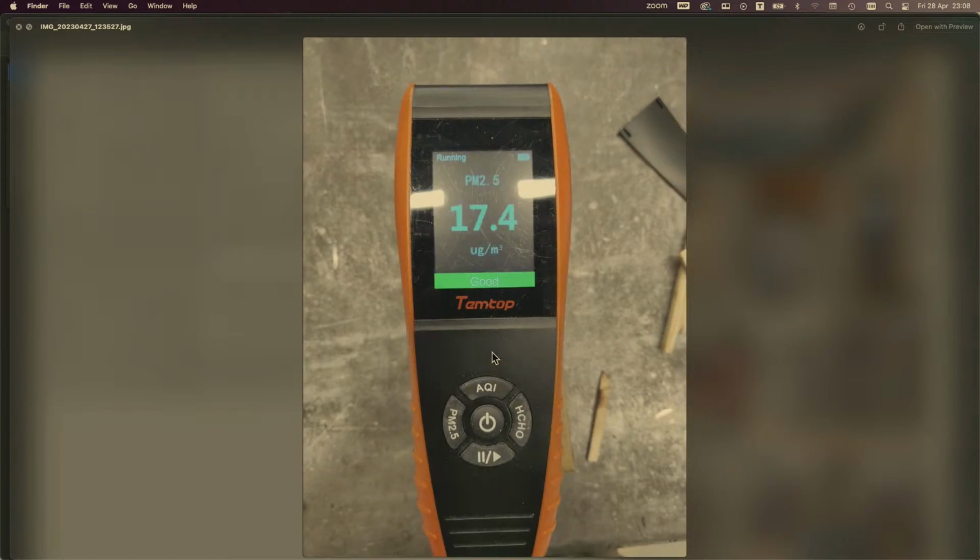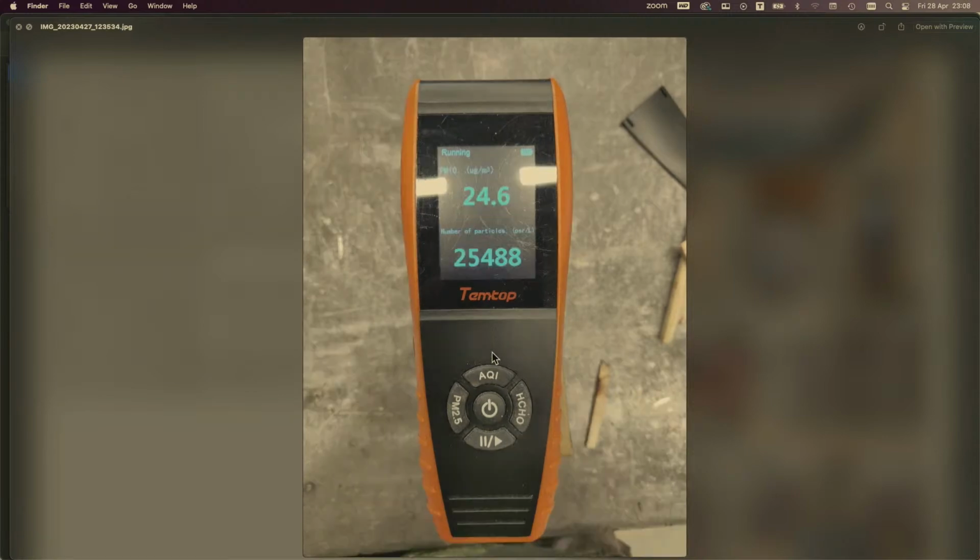This is micrograms per meter cubed. Okay. And there we go, so number of particulates. So he's got the PM10 figures there. Number of micrograms per meter cubed.